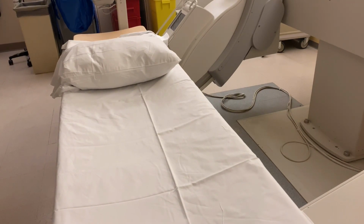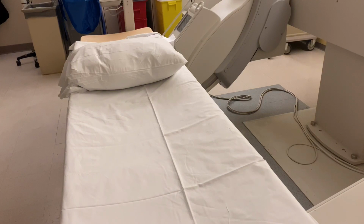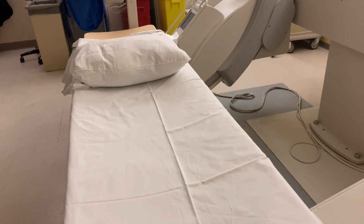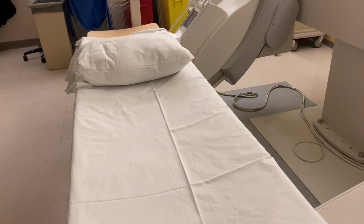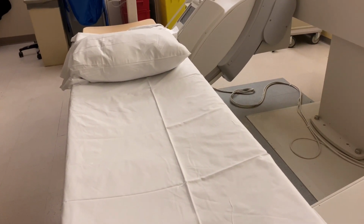Then he injects contrast dye to see your fallopian tubes. Okay. And then after that, it usually goes pretty quick. He's gonna be in here, and he can kind of explain if you have any questions.